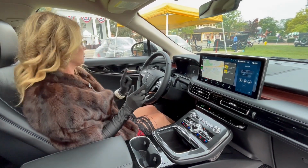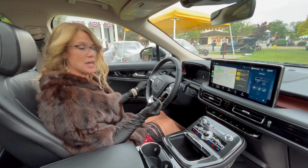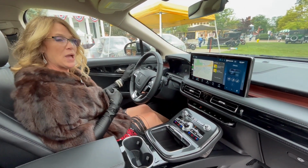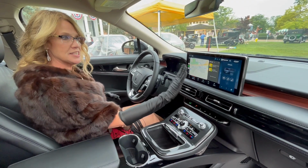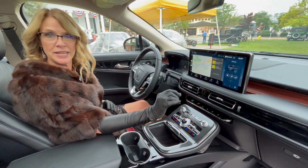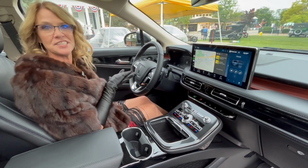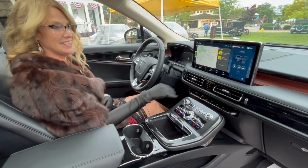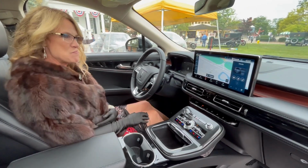There are 2 keys for the car, and so each key is set to us. So I am number 1. Jerry is number 2. When you start the car with that key, it changes this system to my radio stations. Oh, wow. And the things that I listen to versus his, of course. So it does it all for me. Adjusts the seat, steering wheel, and everything. Yeah. So it's fancy.